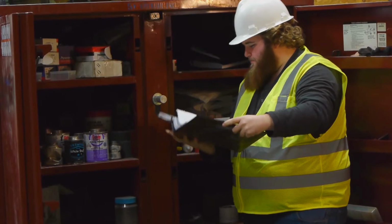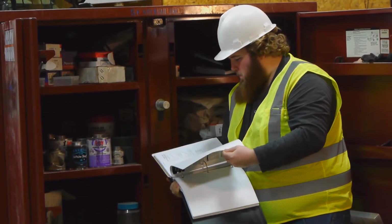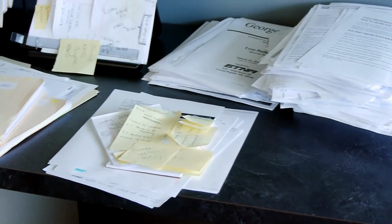Before, we used to carry around our safety program and our SDS sheets all in binders. We had to have them in gang boxes on the job site, in the job trailer. It creates a lot of clutter, a lot of stuff for the foreman to keep track of when he's worrying about trying to run work.